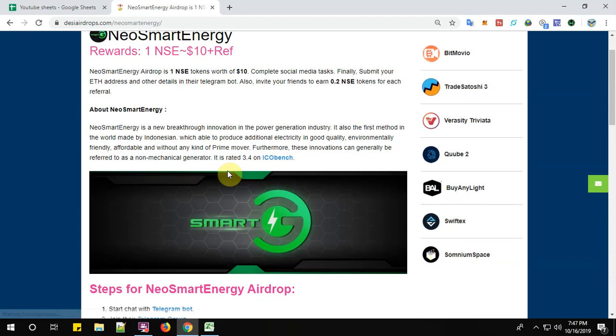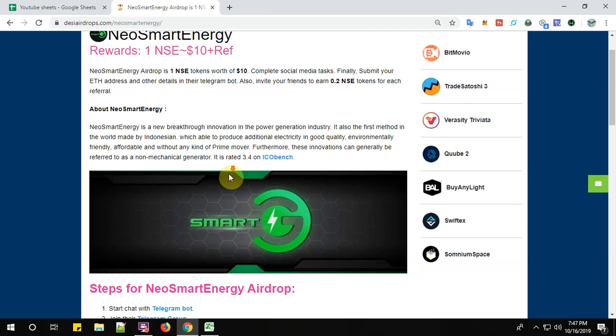So NeoSmart Energy Airdrop is 1 NSE tokens worth of $10. Complete the social media tasks and submit your Ether wallet address and other details in the Telegram bot. You can also invite your friends to earn 0.2 NSE tokens for each valid referral.